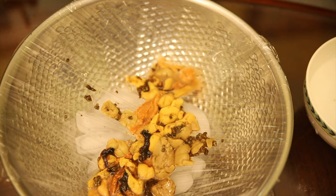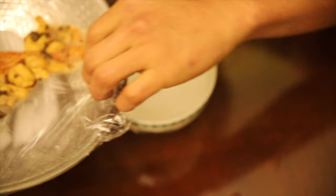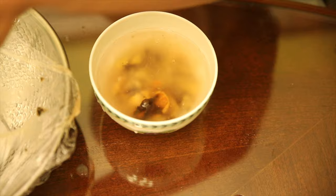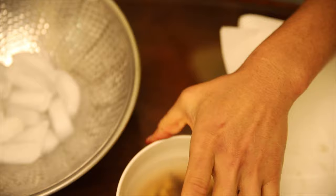All right, so here they are again. This is the uni meat that's not filtered out yet. Here's a bowl of salt water. And then I'm gonna go ahead and transfer this over to the salt water. What I'm going to do is one by one pull out the meat, clean it, and put it on a plate with some napkins on it. Let it kind of dry a little bit and just get going. So there's that.